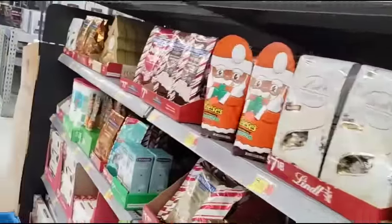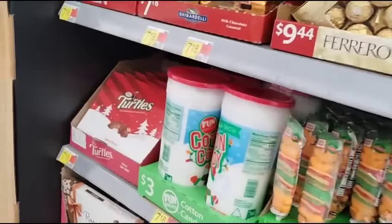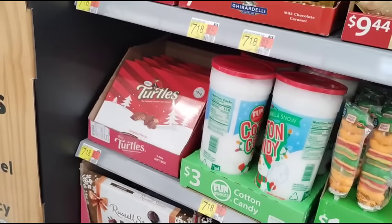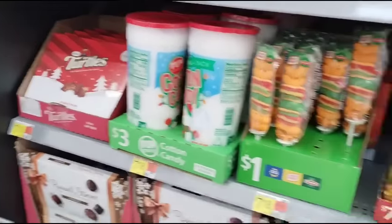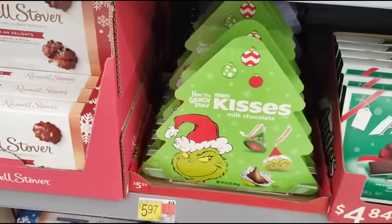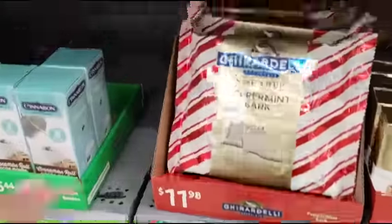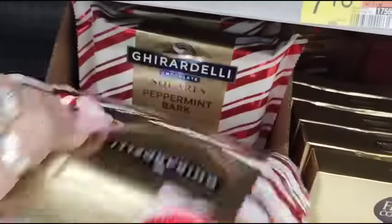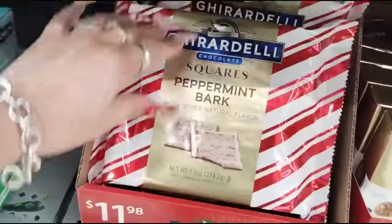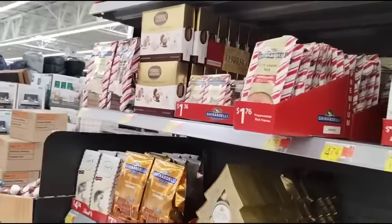I need to get candy for the kids. Let's see. $7.18 for cotton candy? I don't think so. I'm sorry, I'm cheap like that. Milk Chocolate Kisses, $5.97. The Grinch. My nephew likes the Grinch, so I don't know. That's a big peppermint bark. Is it all one or no? I don't feel like it. That's $11.98. Yeah, we have to find some cute candy for the kids, but I don't know if we're going to get it here.